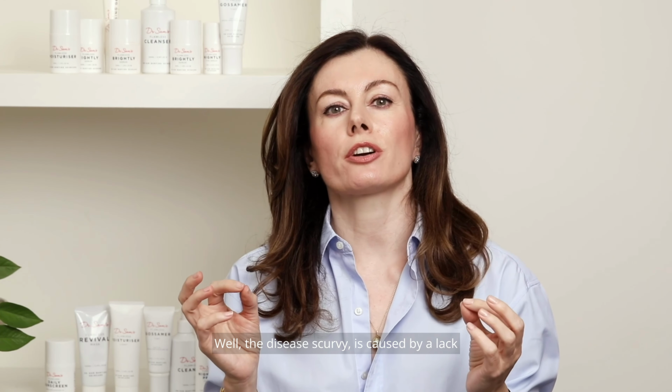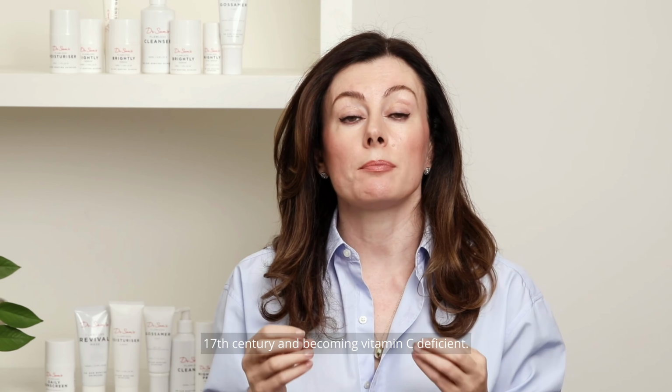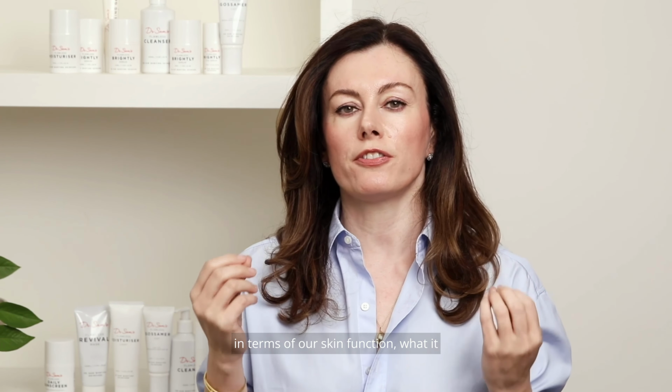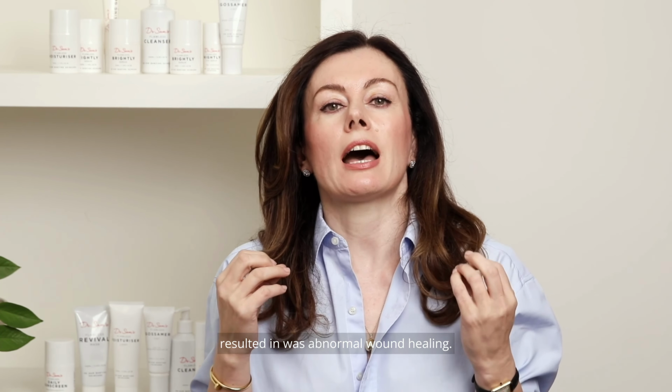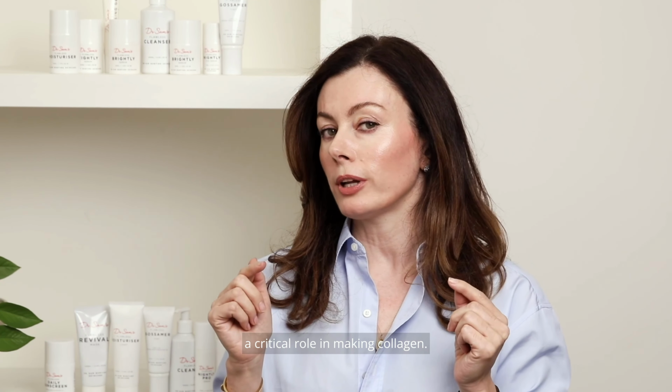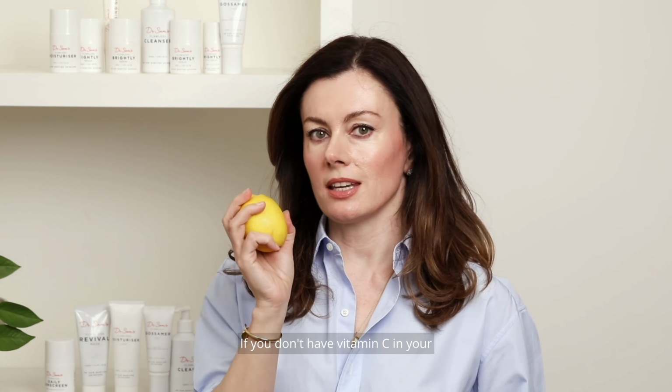Well, the disease scurvy is caused by a lack of vitamin C and dates back as far as the ancient Greeks. But perhaps it's best documented by sailors going on long voyages in the 16th and 17th century and becoming vitamin C deficient. The solution was limes. Scurvy was a condition that was ultimately fatal, so we know vitamin C is essential, but in terms of our skin function, what it resulted in was abnormal wound healing, and that's because vitamin C has a critical role in making collagen. If you don't have vitamin C in your routine, you're not looking after your collagen.